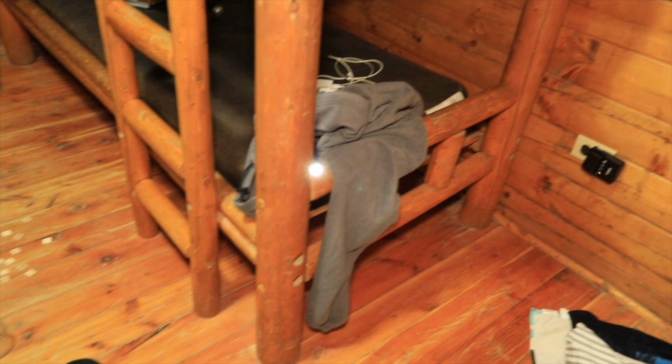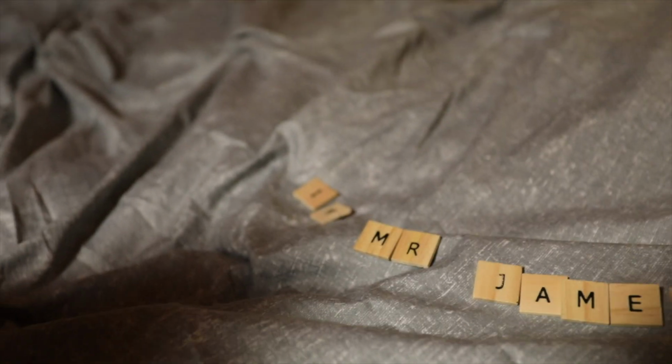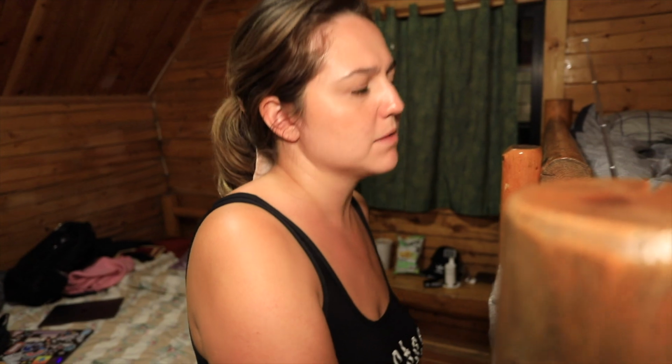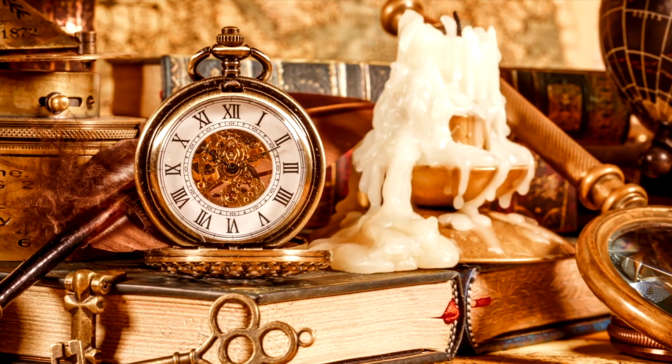The flashlight is on. Tori said it looks like James, and using only the letters that were face up when we came in the room, I'm Mr. James. Yeah. And I came over here and James popped out to me right away. Right away. I was like, it's James. It's something James. So we're gonna go back in and see if we're talking to Mr. James or what.